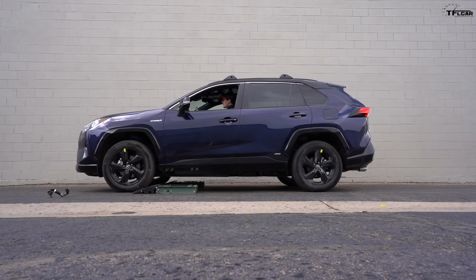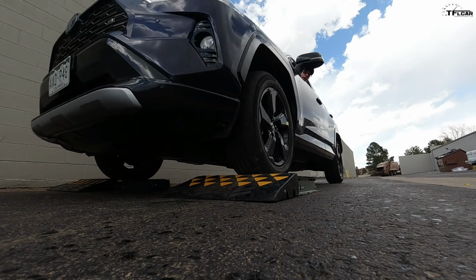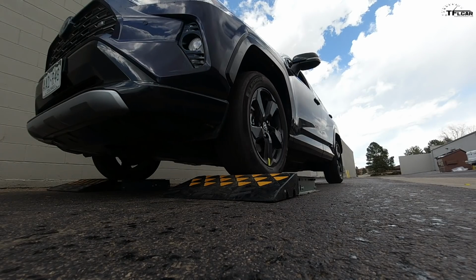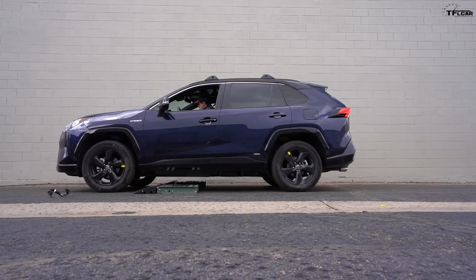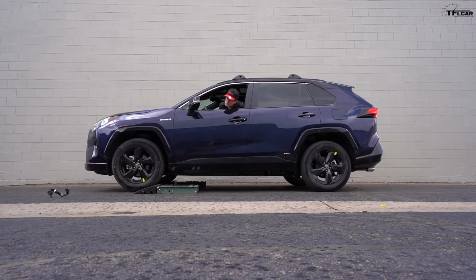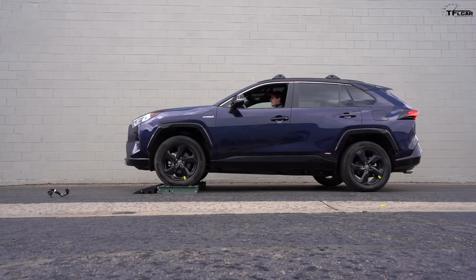All right, same thing in the RAV4. Now I've got this vehicle in normal mode, just like I did in the Honda. Okay, the vehicle is settled. Foot off the brake and accelerate. All right, so that was a little bit more tricky than what we found in the Honda. Let's try it one more time. All right, in drive, foot off the brake.